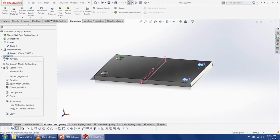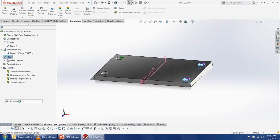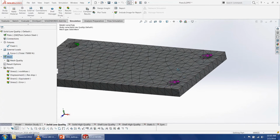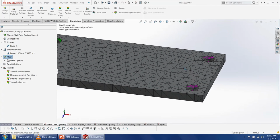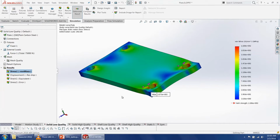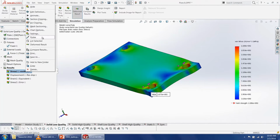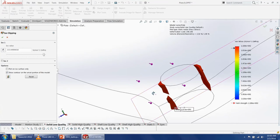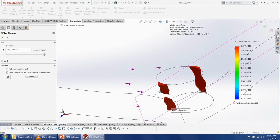So if I check my mesh right here, show my mesh, you can see this is a very low quality study. So it's just an average amount of mesh on here. And from that, I can get a stress result. So my stress result right here shows that it's a little bit above yield. If I right click though, and I say to ISO clip it, and I set that to something high, like close to yield, you can see that that's actually just a small percentage.